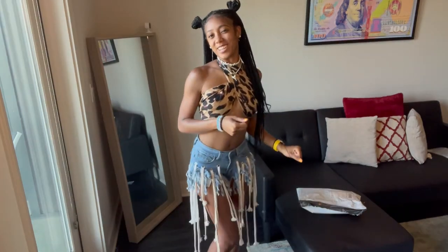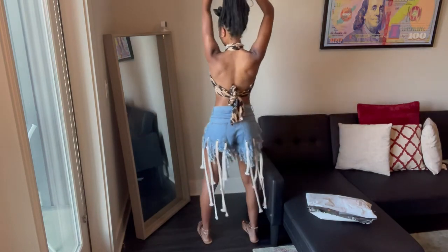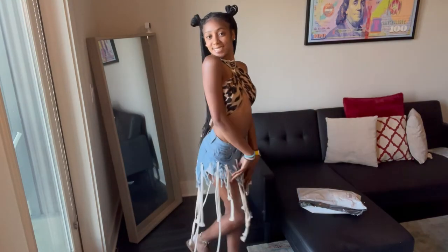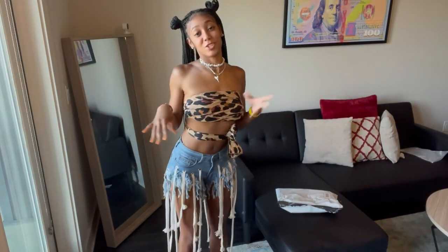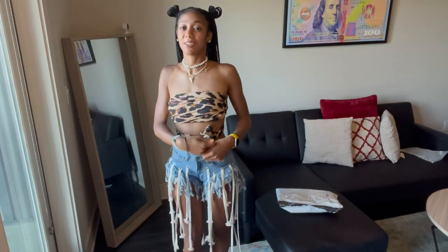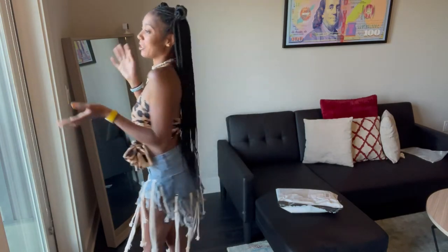This is making me kind of feel like Tarzan. I just went ahead and did another type of way that you can tie it. So I just went across the front, in the back, and around, and tied it in the front. So you still have enough string to do whatever you want to do with it and still make it cute.